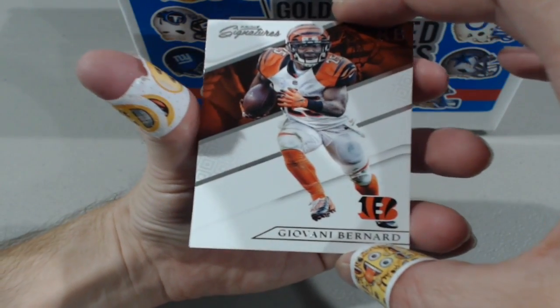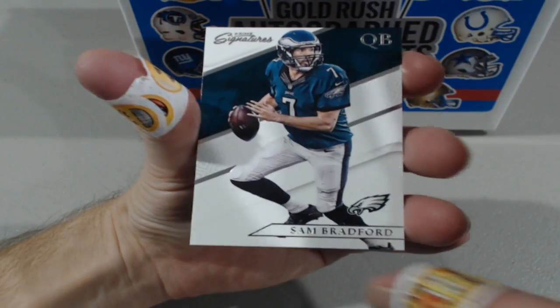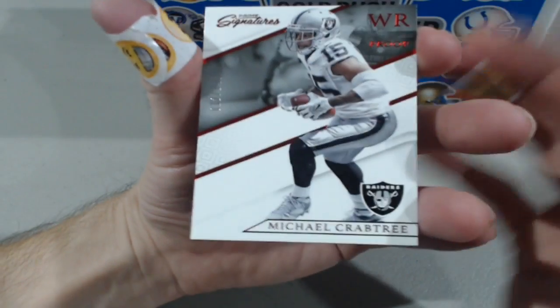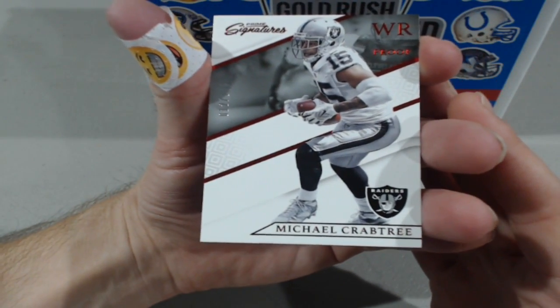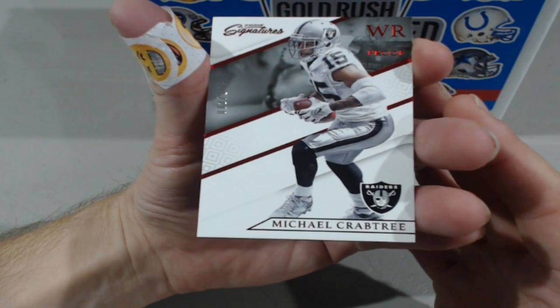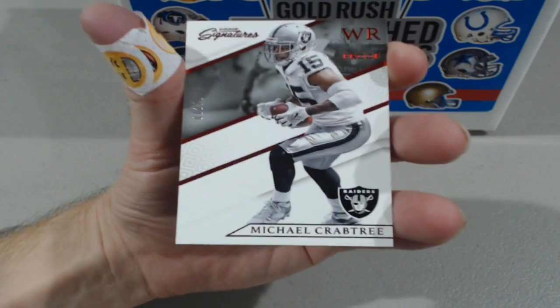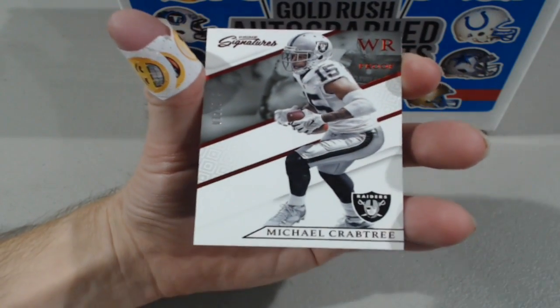We got Geo for the Bengals. And my boy, Bradford, for those Eagles. Crabtree to 149, 12 of 149. Again, flip it, you get his jersey number, for the Oakland Raiders. Valley 813.